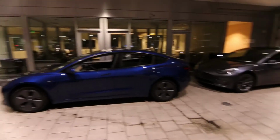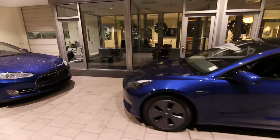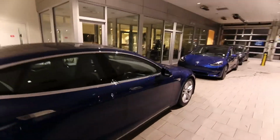There really isn't a bad Tesla. For me, I would be happy to have any Tesla. Unfortunately, I have 2 kids in daycare. It costs me about $1,500 a month, so having a Tesla is not in the cards right now, but maybe when my kids get out of daycare, that might happen.